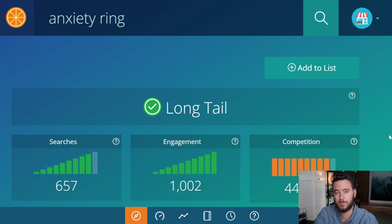That's because it's a pretty specific product for a specific type of person. Yes, it's a ring, but it's kind of like a fidget spinner all at the same time. You spin the beads back and forth on your ring, so it's pretty niched already in and of itself, but we're going to try to take it a step further.